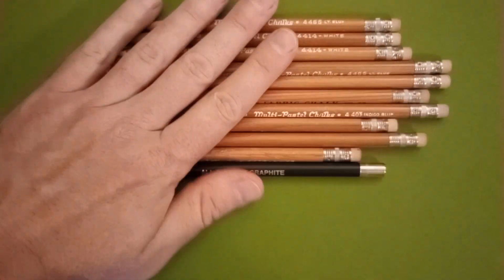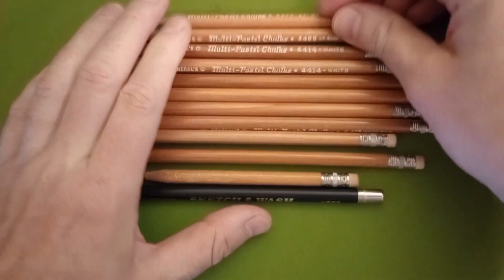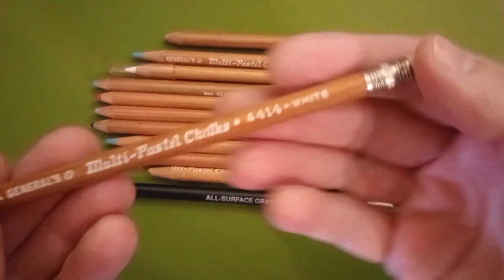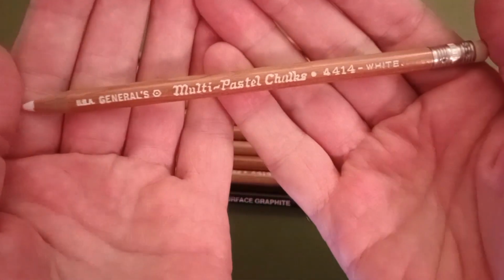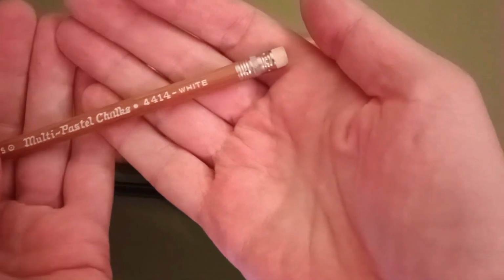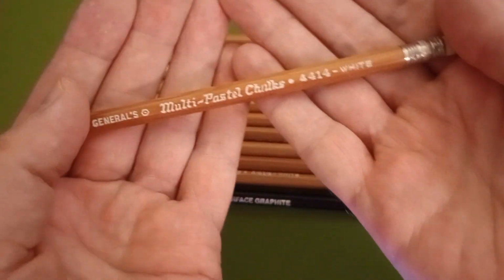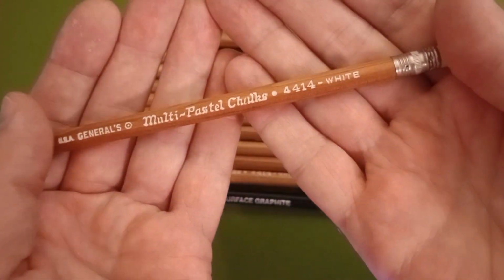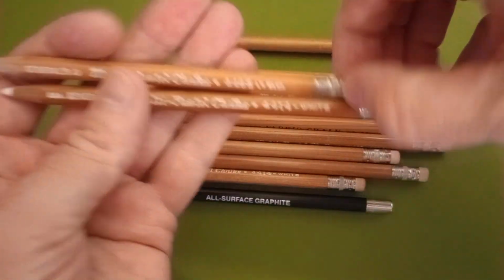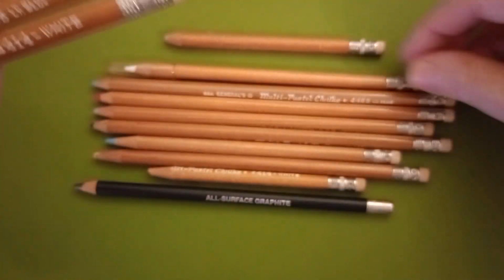All right, these are round pencils, so they're all going to roll away. I've lost one already. Let's pull a representative victim here and take a closer look. These are from the General's Pencil Company out of Jersey City, New Jersey, I believe. They're called Multi-Pastel chalks, and they have a number designation on them, which tells me there may be a lot of colors in this series: 4414, 4465.